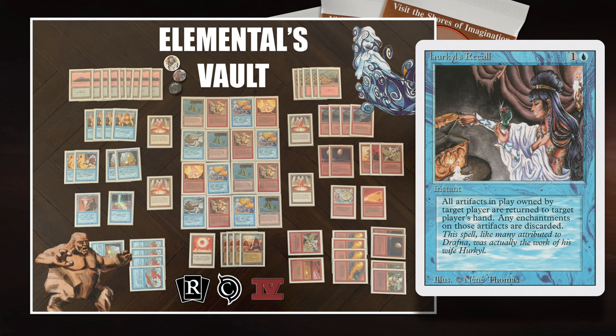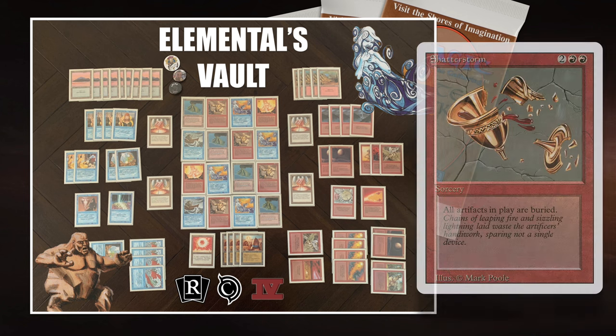Obviously, it's not going to work very well against Anders and his Triskelions, but maybe I can use it on my own mana vaults. I'm probably going to board it out after game one. And I've put in a Shatterstorm. Now that's a card that could be useful against Anders.